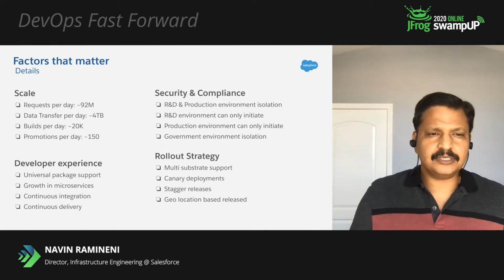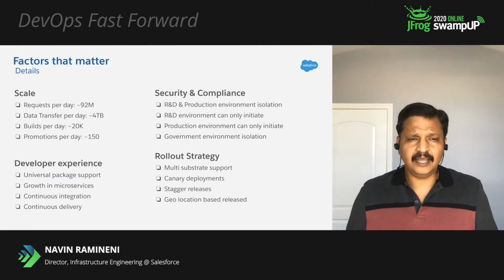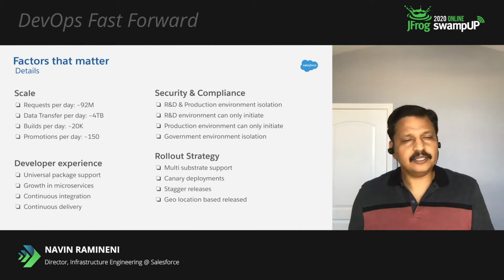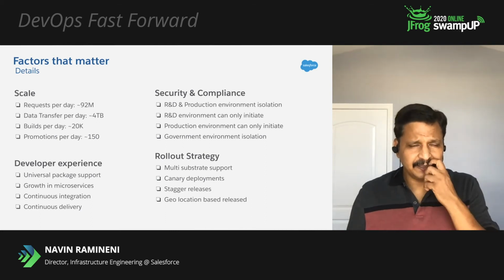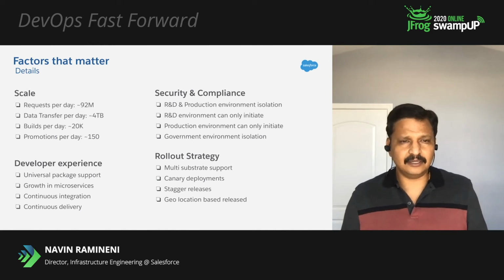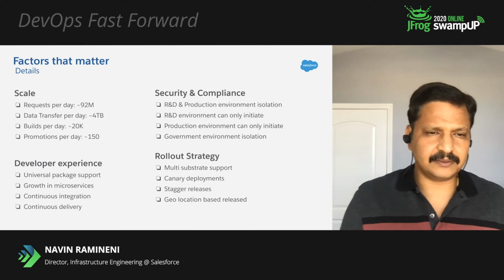In Salesforce, in the last 6 to 7 years, there was a growth in microservices. And it's exponential growth. Everybody started moving towards microservices. We have a monolith, but all the new features are being built in the microservices. So the 20,000 deployments or builds per day are coming from these microservices.